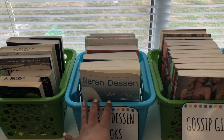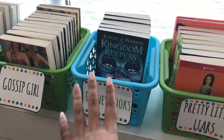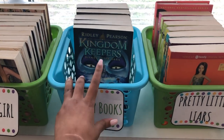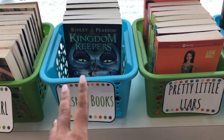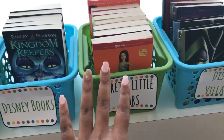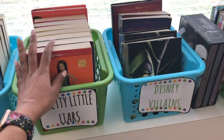Sarah Dessen, I love her. Gossip Girl, love that series. Disney Kingdom Keepers, I'm putting this series here. I am actually in the process of acquiring the rest of the books. I believe that there are 3 more that I need. I'm gonna go ahead and order them so that I can have them all. Pretty Little Liars, same. I think I'm missing maybe about 4 more of the books. I'm gonna go ahead and get them.